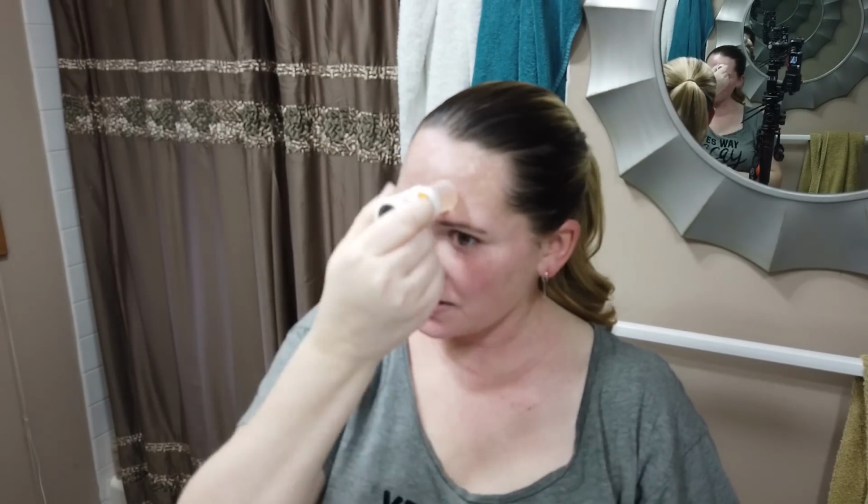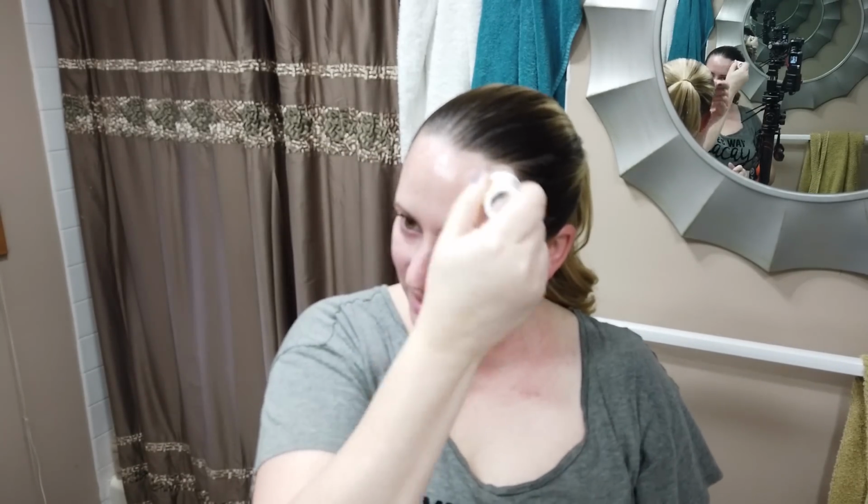How do you apply it liberally and make sure you're not getting any sun damage? I don't know. And it's only an SPF 30, which is decent. You don't want to go lower than SPF 30. With this, it's just hard to make sure you've really applied it well. I don't want to get wrinkles. Okay, so there we go with that.